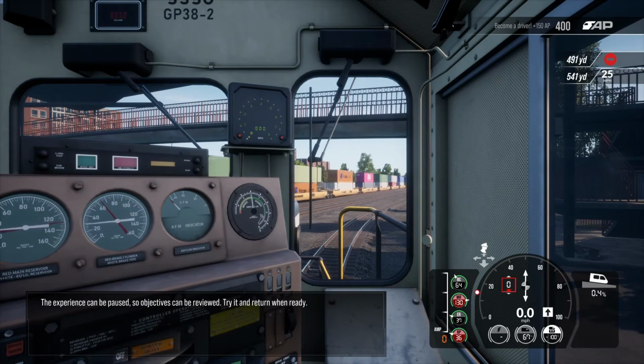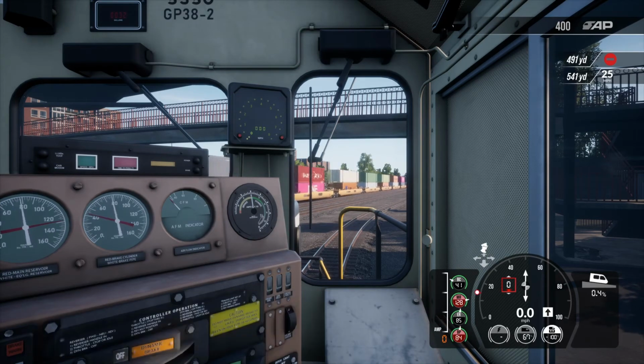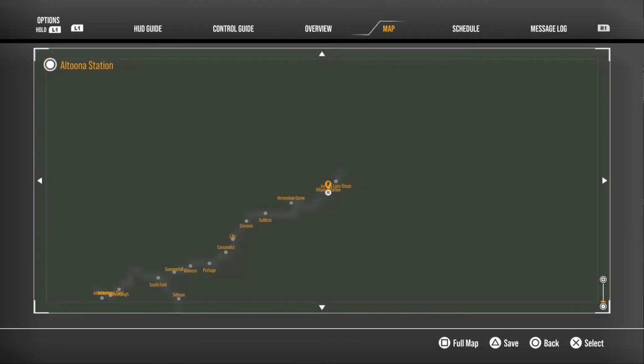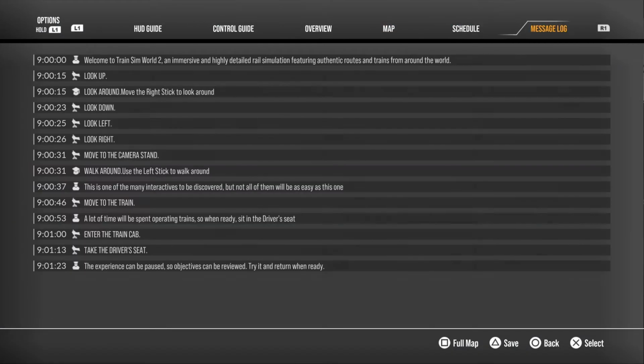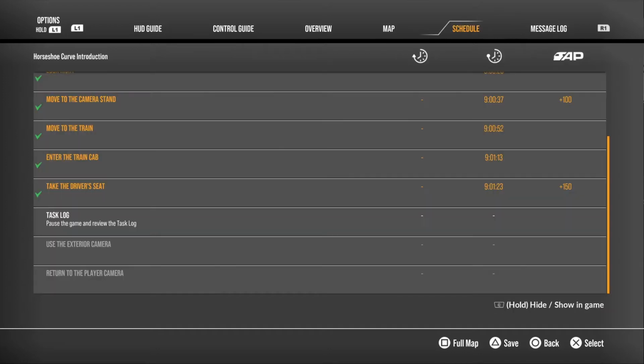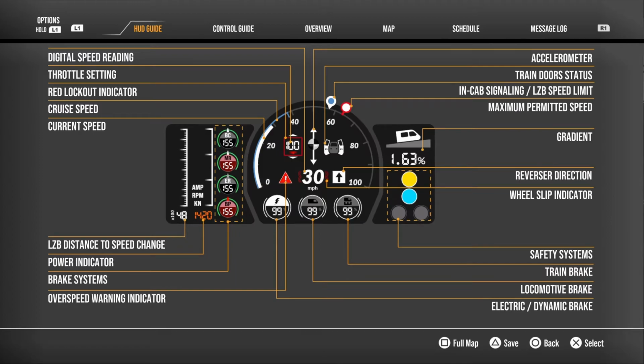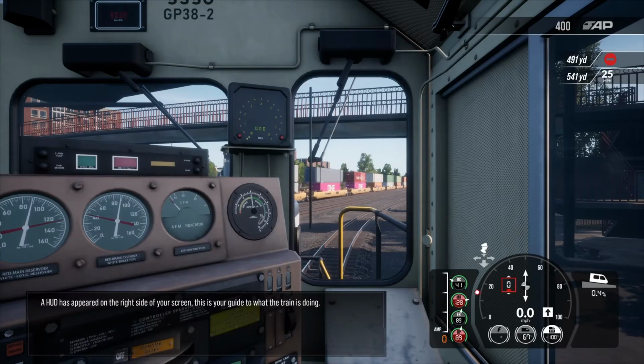The experience can be paused, so objectives can be reviewed. Try it and return when ready. A HUD has appeared on the right side of your screen. This is your guide to what the train is doing.